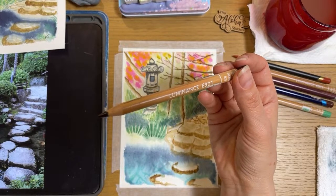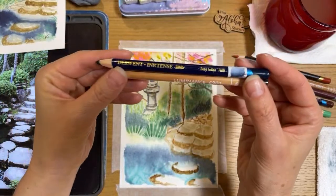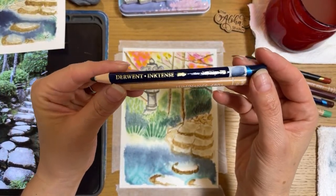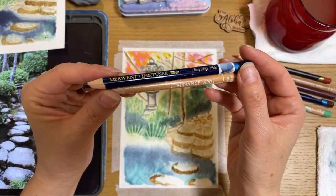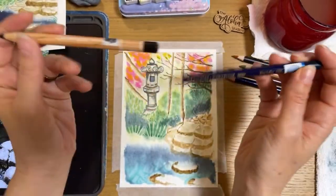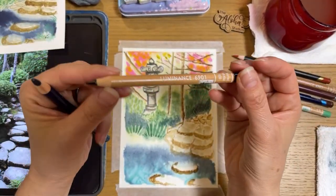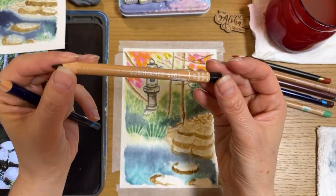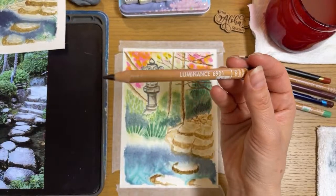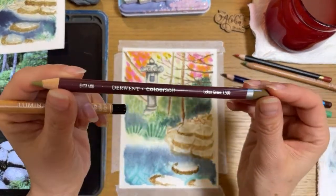I have another indigo that I use a lot, which is by Derwent. It's called Deep Indigo 1100. It's an Inktense. And the advantage of this one is that it's water soluble and you can just go in while the paper is still wet. But as soon as the paper is dry, I really love using the Caran d'Ache Luminance. And I also love the Derwent Color Soft.